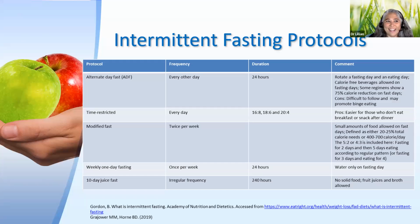Okay. All right, can you see my slides? Okay, excellent. All right, so the 18-6 is a little bit stricter. It means that you're fasting for 18 hours and only eating for 6 hours. And then the 20-4 is really strict. That means for 20 hours out of the 24 hours, you're fasting, you're not eating.